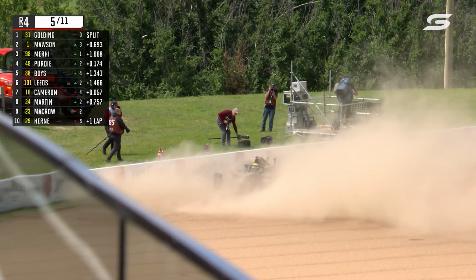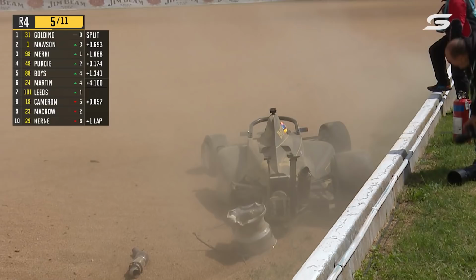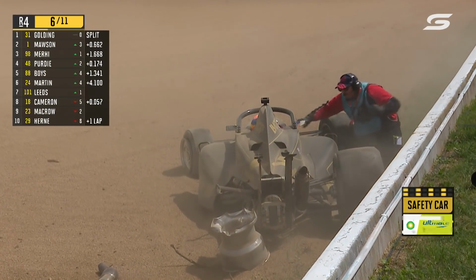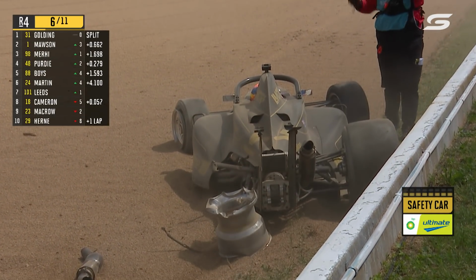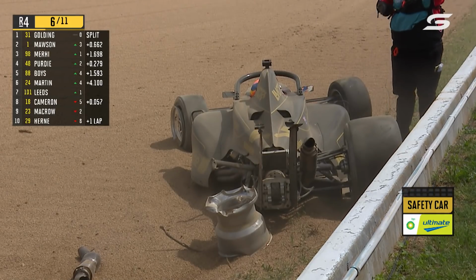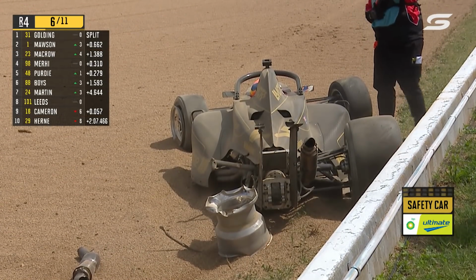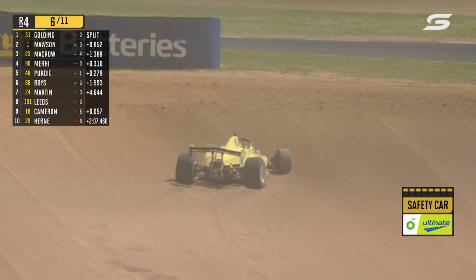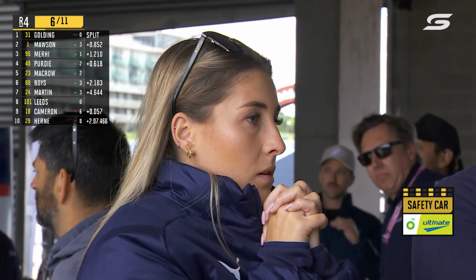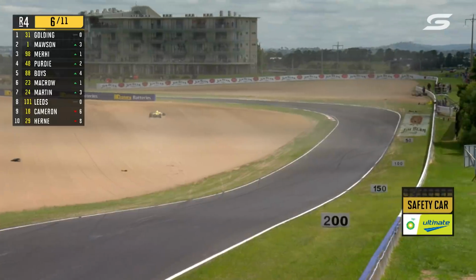Big crash. It's been such a talking point all weekend. Side by side at the kink. That's huge. The second biggest incident we've had, second big incident of the weekend, and Leeds parked right deep in the gravel on the left-hand side in the middle of the chase. Incredible.